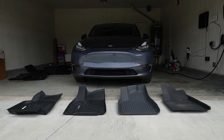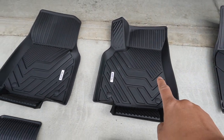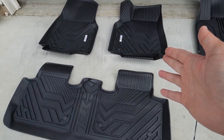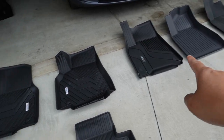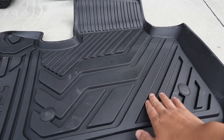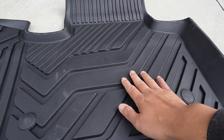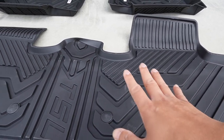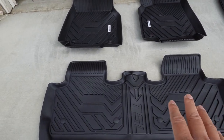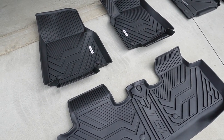Now let's take a closer look at each floor mat design. First, let's start with the floor mats from Ozido. These have the most complex design compared to the rest of them, and they have the highest grooves on the floor mats here. And this probably has the least texture, so it would definitely provide less grip compared to the rest of them. Overall design, I'll show you how they fit in my Model Y later.